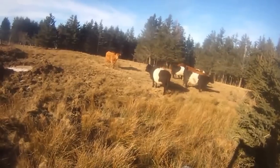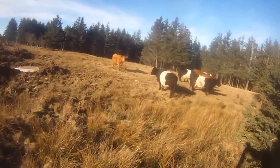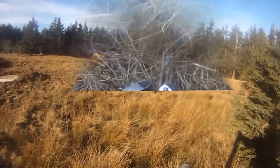So anyway, we'll go set a couple more. I got to replace the one where I caught the coyote in over there the other day, but make sure these girls have their babies all right.